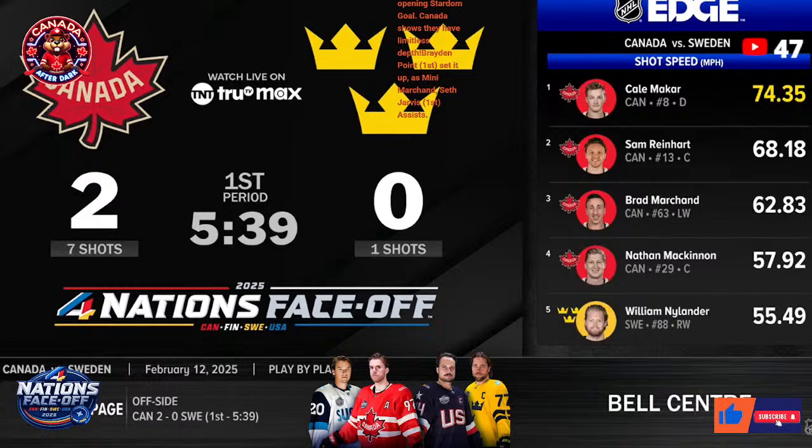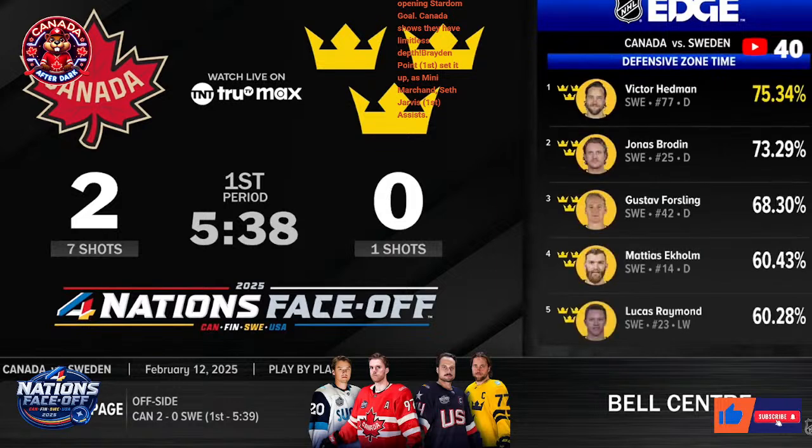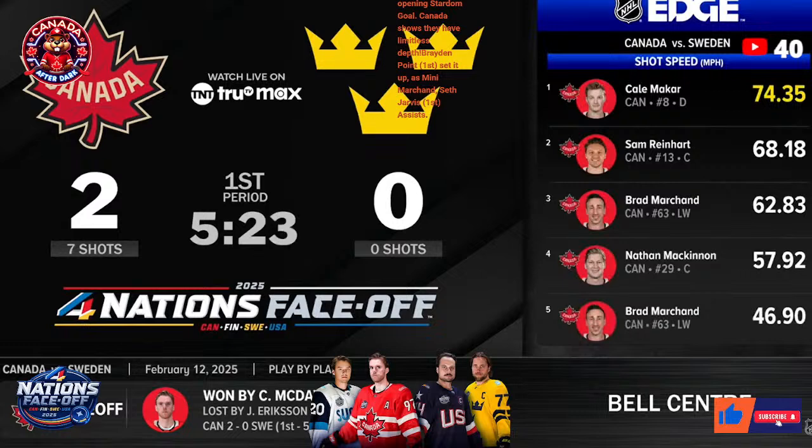880 CHED, the radio home of your Edmonton Oilers, is proud to bring you the 4 Nations Face-Off. Now, Team Canada versus Sweden. Center in Montreal. Team Canada leads Sweden 2-0 here, period number 1.